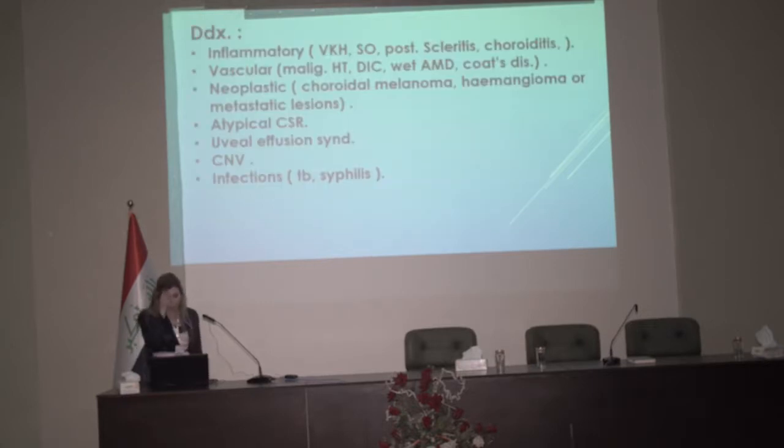The differential diagnosis we put in our minds was inflammatory causes like VKH, sympathetic ophthalmitis, posterior scleritis, or choroiditis, and vascular causes like malignant hypertension, DIC, disseminated intravascular coagulation, wet AMD, and Coats disease. These all were not compatible with the history the patient gave us. He had no previous illnesses. Neoplastic causes like choroidal melanoma, hemangioma, or metastatic lesions should also be put in mind. Atypical CSR was a differential diagnosis that was very possible in the patient. Uveal effusion syndrome was possible, but clinically not very compatible with the case. CNV should also be put in mind, and infections like TB or syphilis.